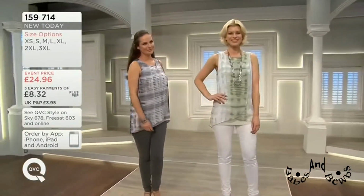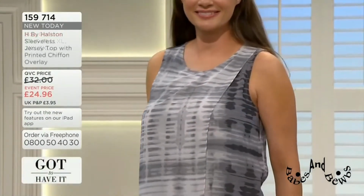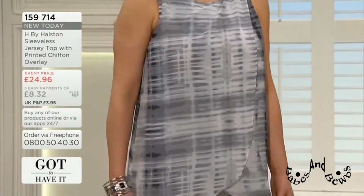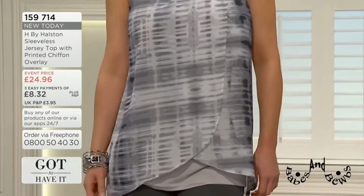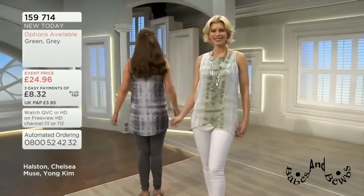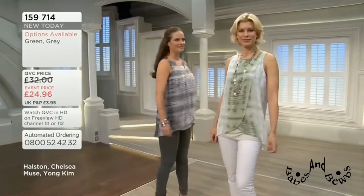Chest measurement on the extra small, 35 inches. Small is 37. Medium is 39 inches. Large is 41.5. Extra large is 44.5. Double X is 48.5. Triple X is 53 inches. Now, the length of this starts at 28.5 on the extra small, goes up to 31.9 on the Triple X large.